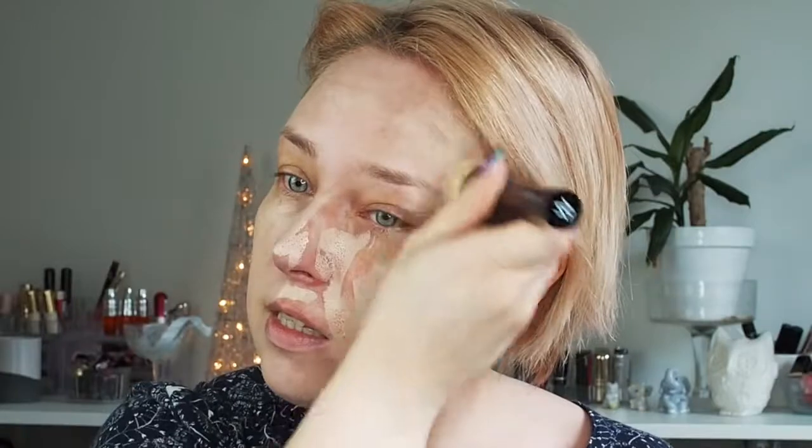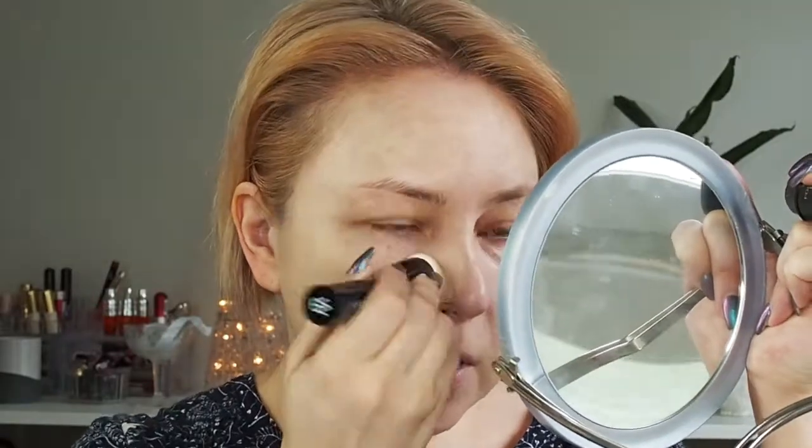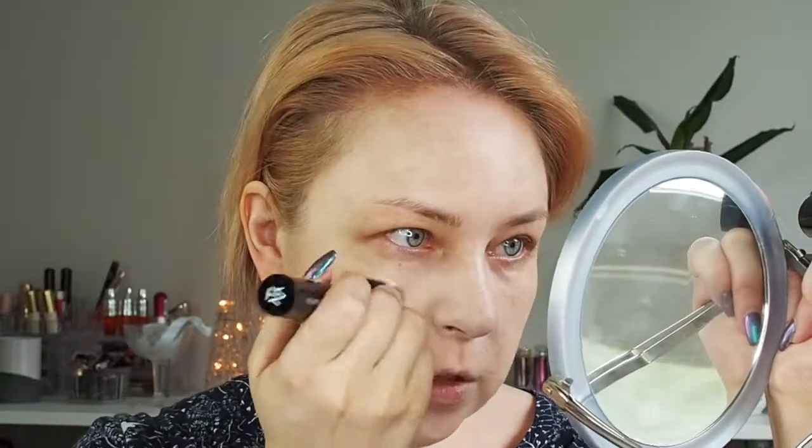None of my foundation brushes get as even an application as this one. This is just perfect. With this brush, I'll just take a little bit more to build this up, and then I'm using this tapping motion, as the wiping usually takes a little bit off the coverage, but with this tapping motion you can build the coverage up.